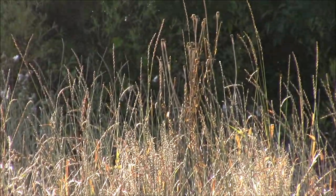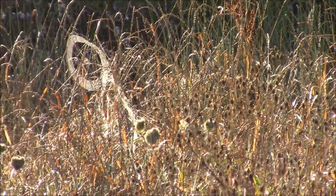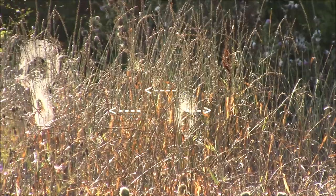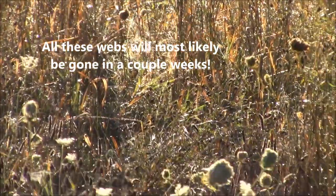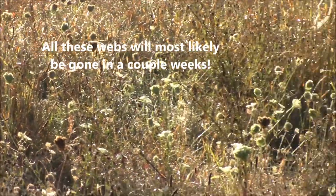It's going to be a fun day hunting spiders out here. No doubt about it. That's what I call hitting the jackpot. Woohoo! Let's head out and find ourselves some spiders this morning. This is going to be a lot of fun, at least for me. I hope the same for you. Let's go.